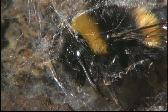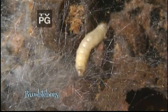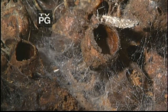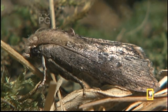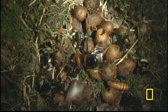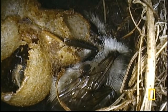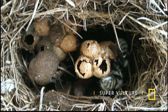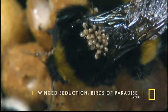However, there's another danger: the bee moth. Bee moths are a dangerous parasite to bumblebee populations. They eat the bumblebee's nest materials, stored food, and young bumblebee larvae. Once the bumblebee nest has been breached, pests like moths and mites have an easy time of it. Even though some bumblebee mites may be useful to the bees by cleaning the nest of dung and waste products, they can also create an infestation that spells doom for a bumblebee colony.